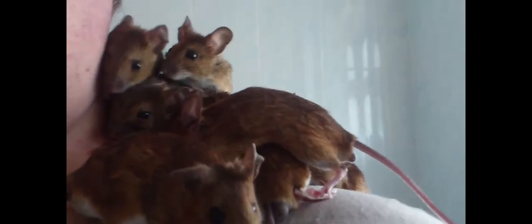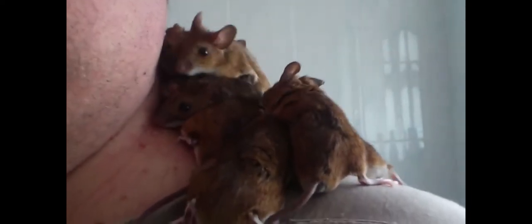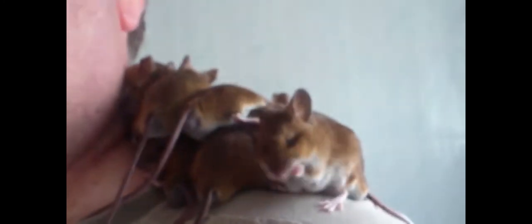There's 11 field mice. Neck warmer. It's quite hard to film them like this. Yeah. All huddled up. Let's try and turn them round the other way so you can see their faces. Come on, face the camera.